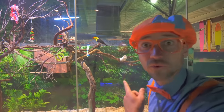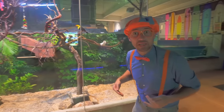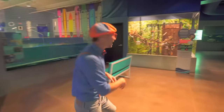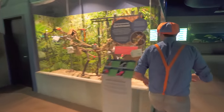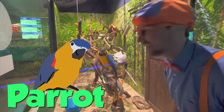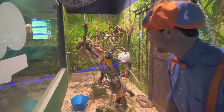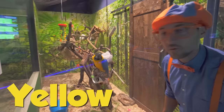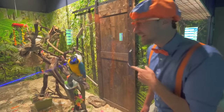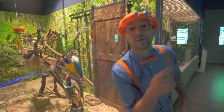Whoa, look, a toucan! Do you see its beak? Kinda looks like the shape of a banana. A really colorful banana. There's another bird over here, come on. Whoa, hello. A colorful parrot. Hey, how are you? Whoa, looks like it's yellow, blue, and on its head is green. Hey, there's another animal right over here I want to show you. Come on.